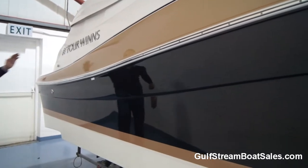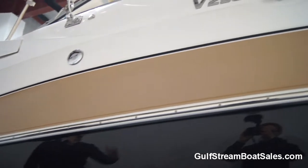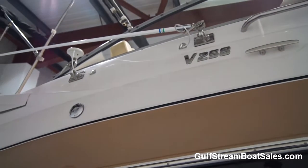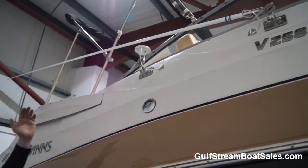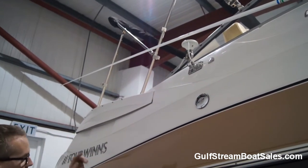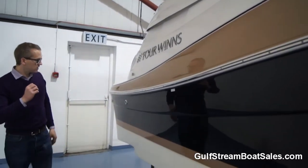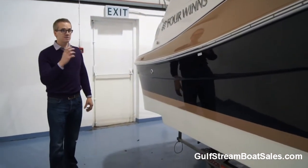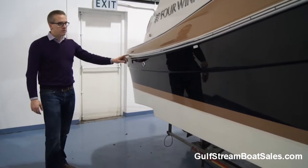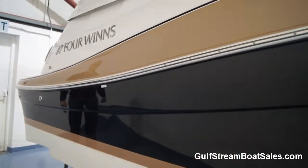The Four Winds lettering and the V258 model identifier are nice domed chrome letters. All the little fixtures and fittings, from the GPS antenna mount to the fuel fill point to the rub rail insert, everything is stainless steel, and it's all in perfect shape. It's still nice and bright, nothing's tarnished. The rub rail doesn't have a single mark in it. The boat has never been abused.